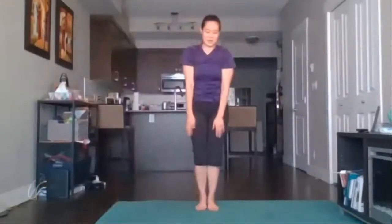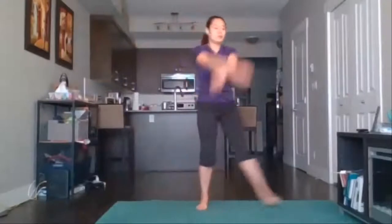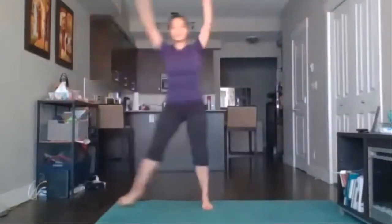Good, opening up the chest as much as you can, getting those arms going. That's it, good. Keep going, let's do six more. 5, 4, 3, 2, last one, 1, good.